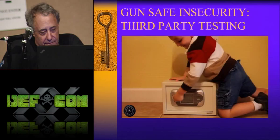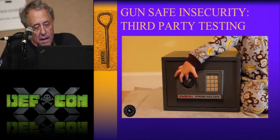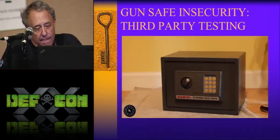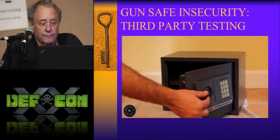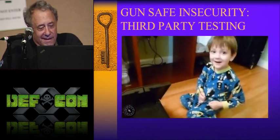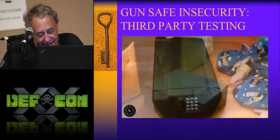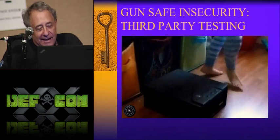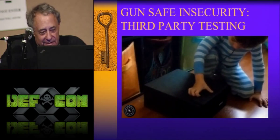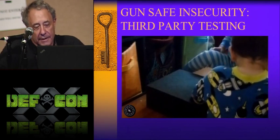And guess what? It gets better. This is the safe that was involved in the investigation in Vancouver. There are two. Same problem. Now, if you think that because it's a combination and your kid cannot figure out the combination, if you put something really simple, he may be able to open it also. And he just saw him open it and he remembered the combination.